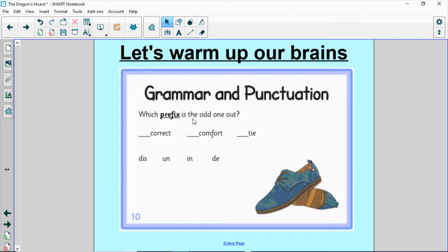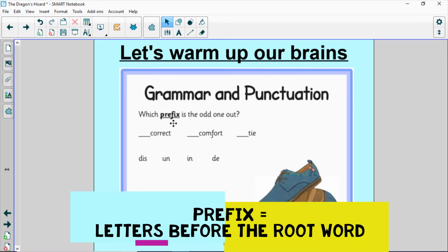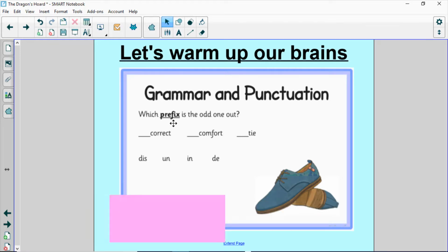Let's warm up our brains like we normally do, and today we've got a grammar and punctuation question. It says, which prefix is the odd one out? Now, if you remember, prefixes are the letters that you add at the very start of root words that might change their meaning. So the root words, we've got correct, we've got comfort, and we've got tie. Here are the prefixes, so the letters that we're going to add at the start, but which one matches which?